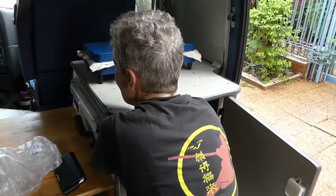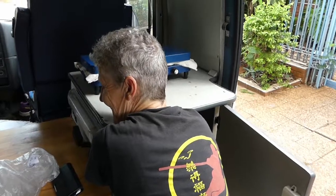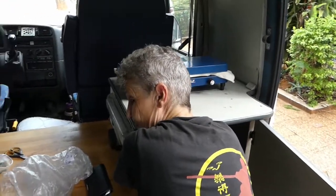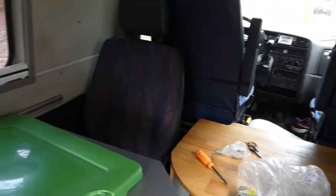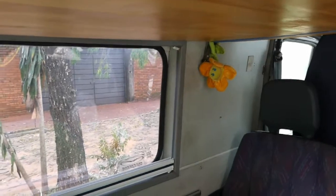The apartment is getting fuller and fuller, but that gives us a good chance to clean everything up and see what actually needs to be cleaned. We just noticed a few things behind the walls. You can see how dirty they are.